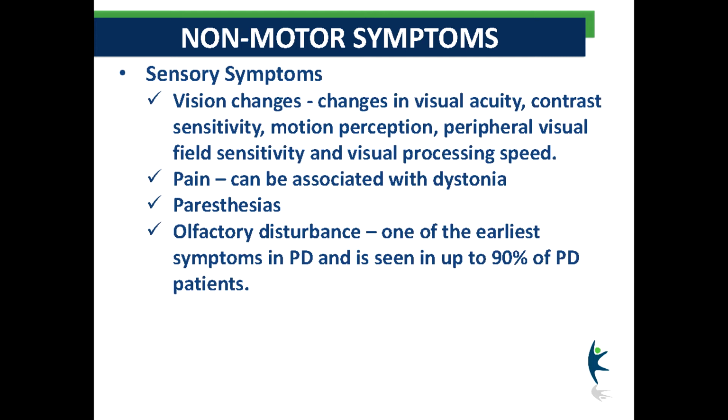Sensory problems, vision changes. I like all of my Parkinson's patients to see an ophthalmologist. If you have an optometrist, that's fine, no problem. But you need to see an ophthalmologist at least once annually, until the ophthalmologist says, I don't need to see you anymore. Okay? We want you to be followed by that because there can be different kinds of visual disturbances that develop, especially as your disease advances.